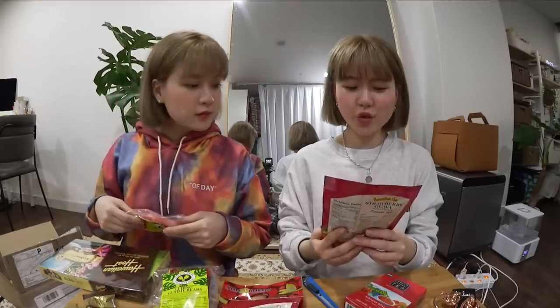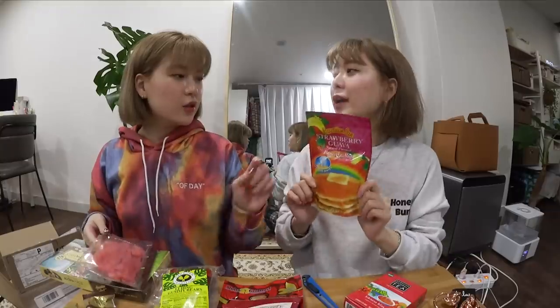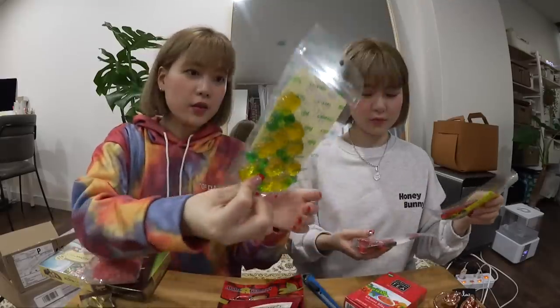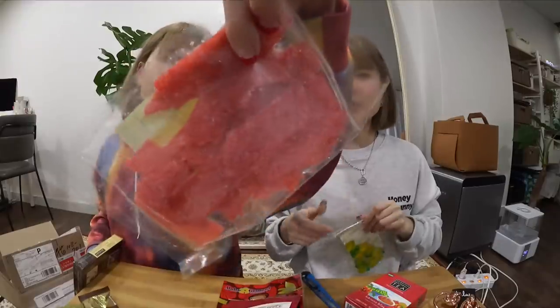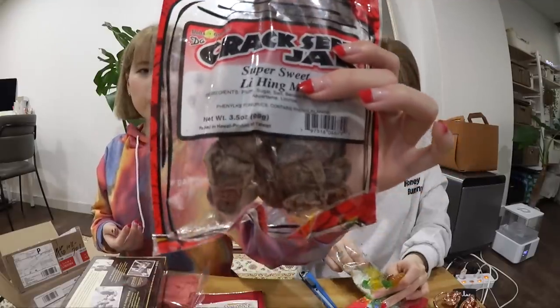Oh, what is that? It's a strawberry pancake mix? You need to do a healing vlog with this. This smells like strawberry. I love gummies. Can we have some gummy right now? Yeah. Oh my god. Hey, what is this? It's the shape of a pineapple. Oh my gosh, I love these things. This is a sour patch. Yeah. Thank you so much, Krisha.